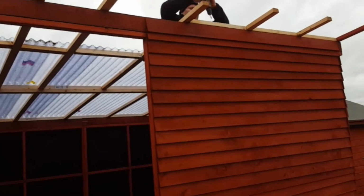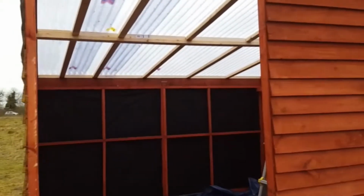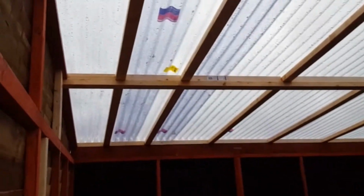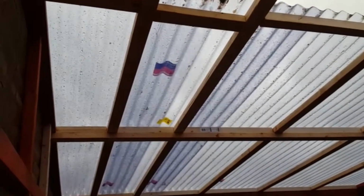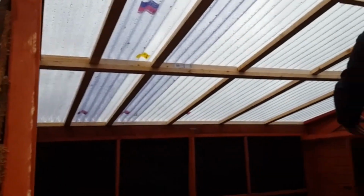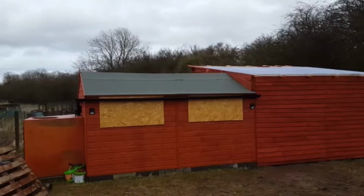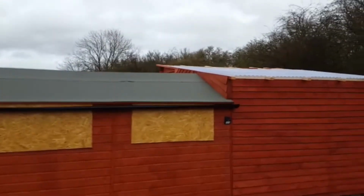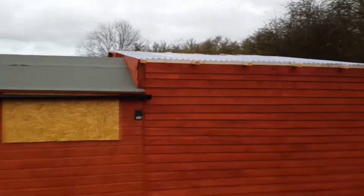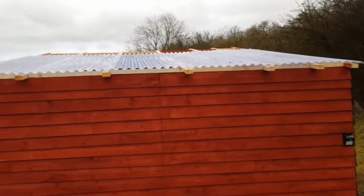Putting some noggins in between the rafters for the roof. It's coming along. Front section's done. Bit of an overlap there, rather than cut the sheets. It's looking good. Well, that's as far as we can get today. Storm's coming in, and we've got a cracked panel, so we don't have enough to finish the roof off.